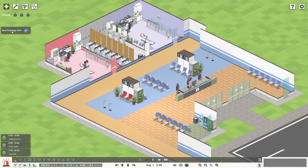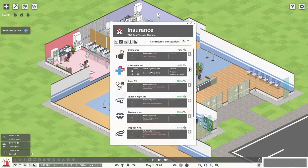Our next big challenge, I suppose, is over here, where we have to open a radiology clinic. If we do that, we are going to get given $30,000, which is very welcome indeed. At the moment we have 56 grand, which is a lot more than I thought we were going to have. I normally end up with no money because we built everything all at once. But 30 grand for building a radiology clinic is very good indeed. And if we get that done, I think we get customers coming in from the cheapo care insurance place as well, so we might get some more people coming through the doors who are going to give us more money. So we need to work on that.